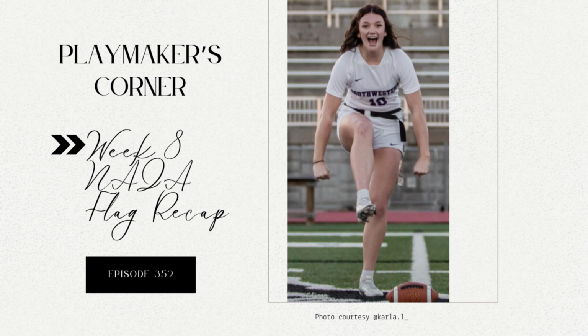1st and 20 now for St. Thomas following a booming punt, and that takes us to the end of the first quarter. Keiser leads here 7-0 early on in this one. Heading into the second quarter now, it is 1st and 20 for the Bobcats.